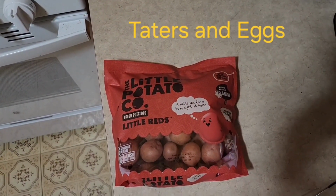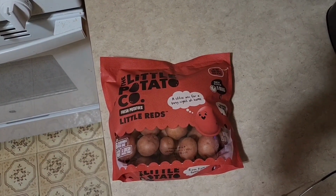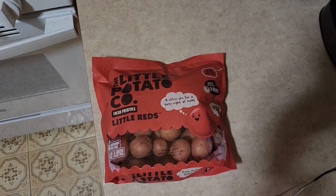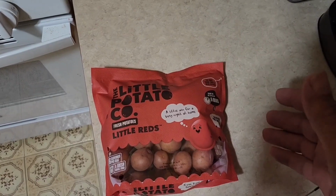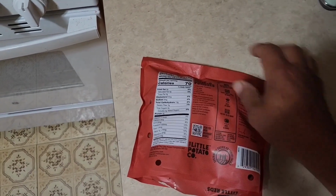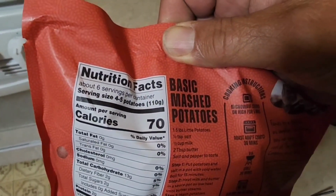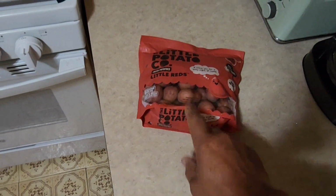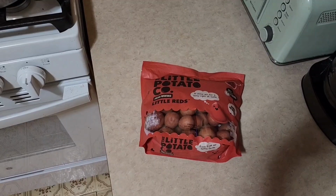Well, it's breakfast time, folks, and we're going to do eggs and taters. Now, if you're like me and you're diabetic, you'd think potatoes would be bad for you because of the starch. But I've recently found out that potatoes are actually good for diabetics. And let's look over here. This was the most surprising thing. Only 70 calories in 4 to 5 of these potatoes. So they're not bad on the calories either. So let's get this done.